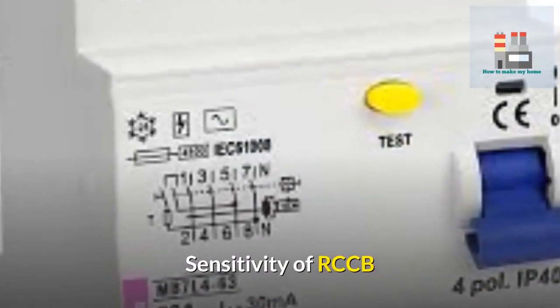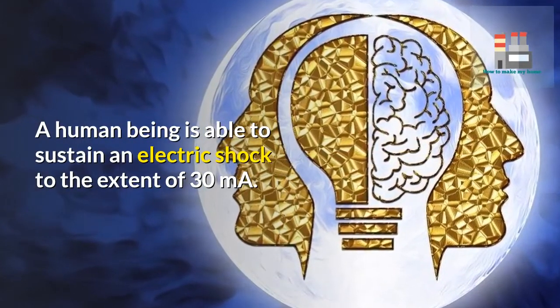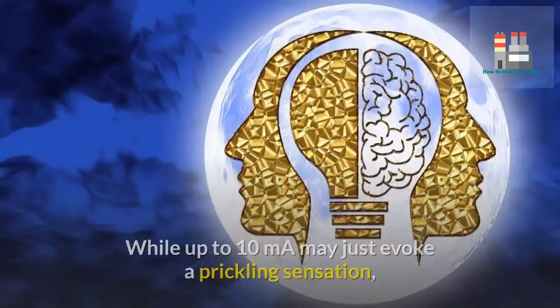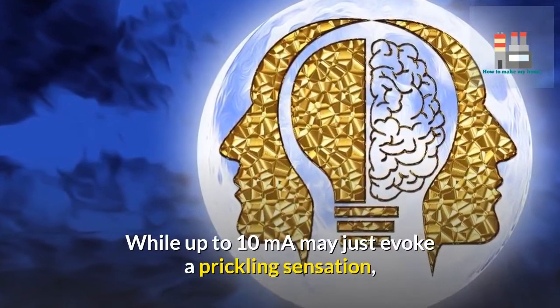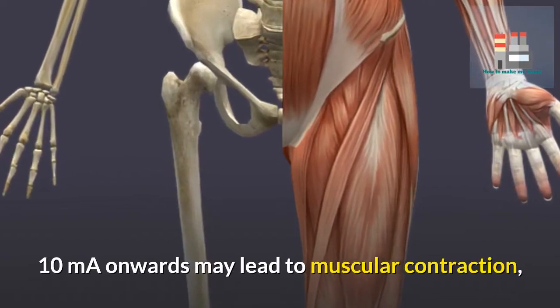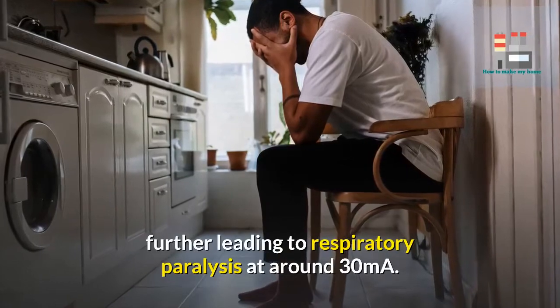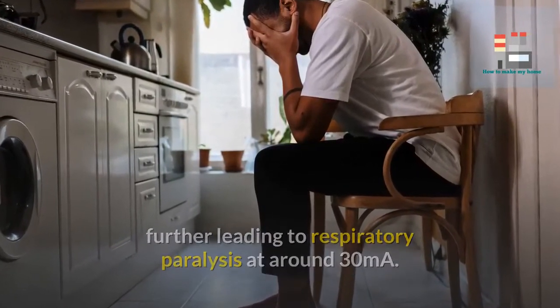Sensitivity of RCCB: a human being is able to sustain an electric shock to the extent of 30 mA, while up to 10 mA may just evoke a prickling sensation. 10 mA onwards may lead to muscular contraction, further leading to respiratory paralysis at around 30 mA.